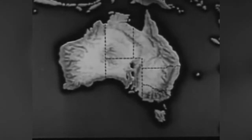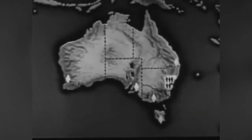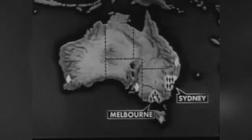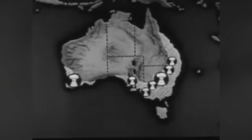You Australians have a mighty big country. We do. But most of us live in the cities on the coast. Over 1 million live in Sydney, and another 1 million in Melbourne. Most of the rest of Australia's 7 million people are also found in the southeast. Why are you all so crowded into one corner? But this is the good country. Our best farmlands are here, and our industries are here.